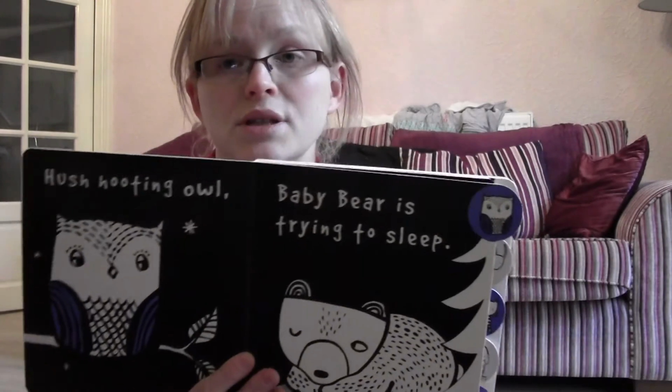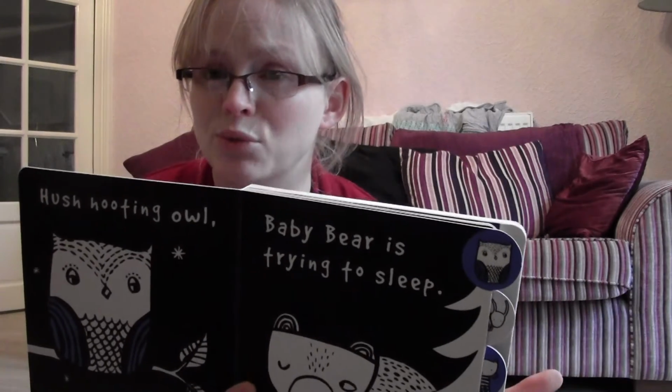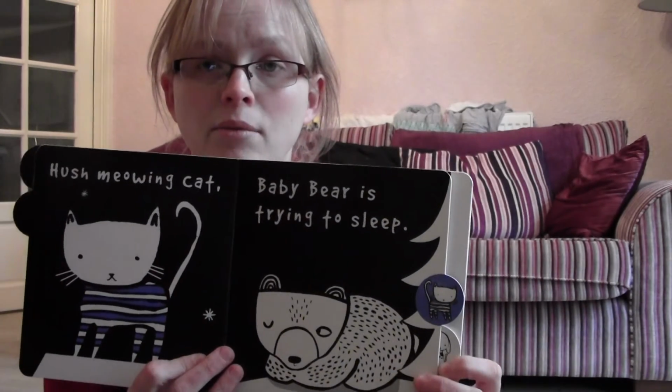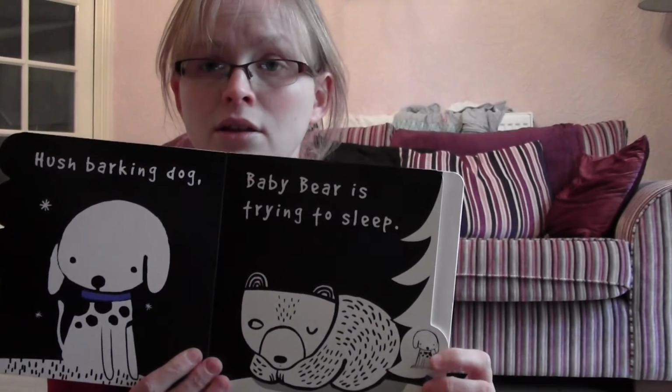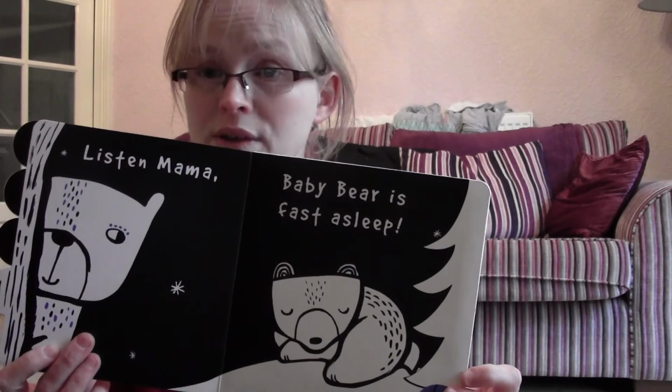The animal sounds in this are quite calming, and it's really nice to read this one with Harry at bedtime. It starts with Hush, hooting owl, baby bear is trying to sleep. As Harry gets older, animal sounds will be one of the first things that he starts to imitate, so he'll be able to do the hooting of the owl. I think it then moves on to the chirping cricket, the meowing cat, the barking dog, and then finally baby bear is fast asleep at last. When you press the button on this one, it's a nice gentle snoring sound, which of course the children just think is brilliant.